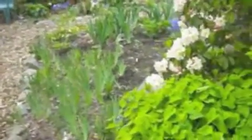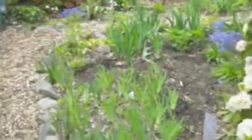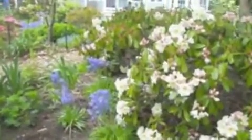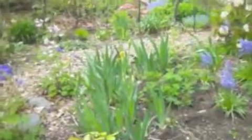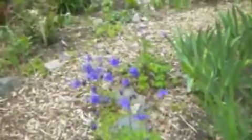Here we see irises. They're not in bloom yet, but she has a beautiful collection of bearded iris, something to behold. And of course, we're earlier this year, but I've seen these iris in bloom. They're just breathtaking. There are some of the newer ones. Here's columbine, which I also have in my garden.